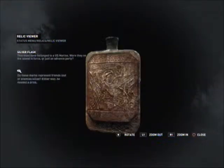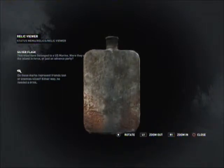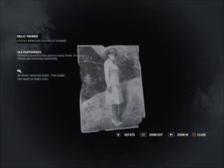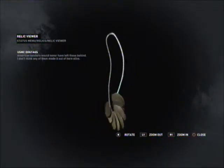This must have belonged to a US Marine. Were they on the island in force or just an advance party? Someone looked at this picture many times. It's been folded and unfolded repeatedly. American soldiers would never have left these behind. I don't think any of them made it out of here alive.